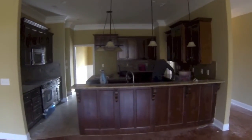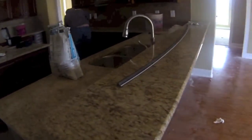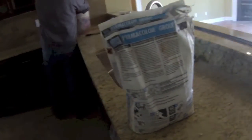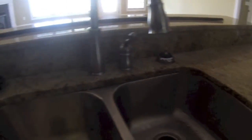In the kitchen we have pretty standard amenities for this particular builder. You get some nice granite work, seamless sinks, although they do have an aluminum style sink and not the Corian seamless sinks in here.